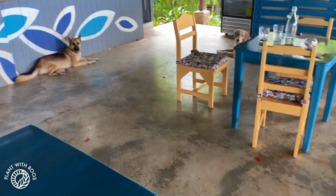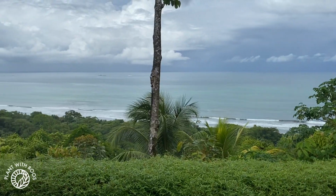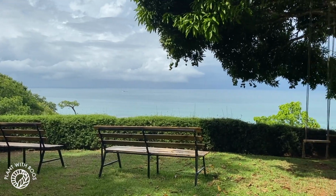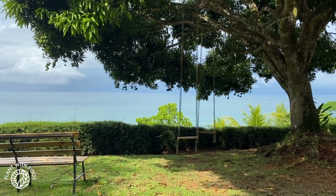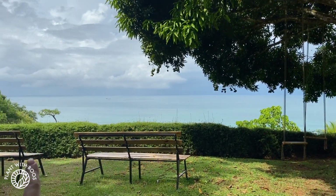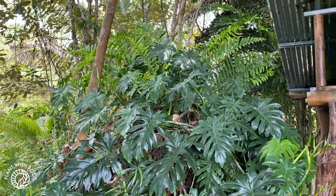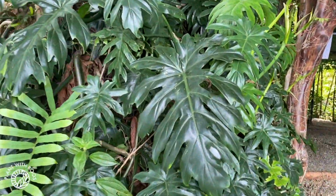Hello, doggies. Goodbye, beautiful view. We are off to the next beach. We're on the path to the car. I wanted to show you this at daylight. These are the swings and the benches. And then over on this side is the huge philodendron that I completely missed yesterday.